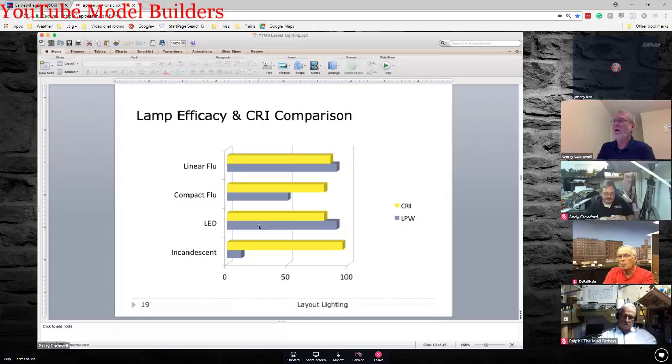LED has a little bit less CRI typically, somewhere up in the 80s and 90s. It's very good. And as you can see, energy is obviously way better. LED and linear fluorescent energy is very similar. Compact fluorescent is pretty much gone. It's pretty poor energy performance and somewhat mediocre color.